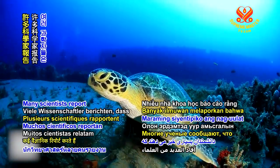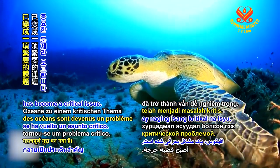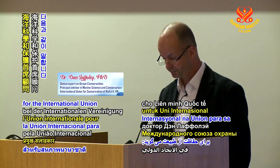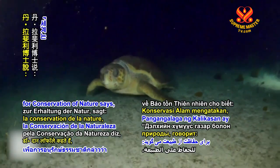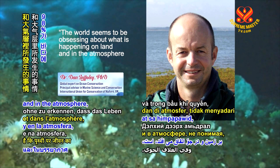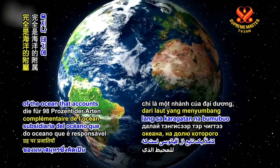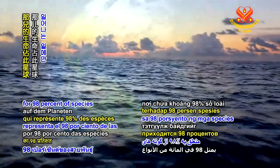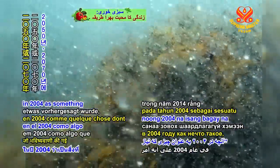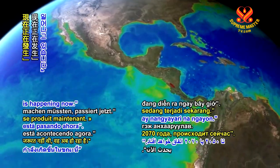Many scientists report that climate change and its effect on ocean warming has become a critical issue. Dr. Dan LaFully, Principal Advisor in Marine Science and Conservation for the International Union for Conservation of Nature, says, "The world seems to be obsessing about what is happening on land and in the atmosphere, not realizing that life on Earth is wholly a subsidiary of the ocean that accounts for 98% of species on the planet." He further warns that what was predicted back in 2004 as something we needed not to worry about until 2050 or 2070 is happening now.